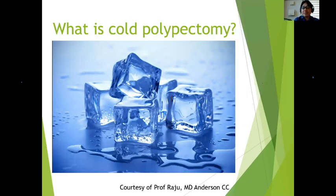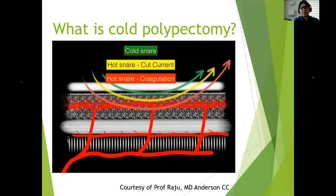And what is cold polypectomy? This slide was given to me by Dr. Raju. Standard hot snare polypectomy cuts into the mucosa and the submucosa also. And in the submucosa, many vessels can exist. So if you cut with hot snare polypectomy, using a cutting current or a coagulation current, you cut the vessels also.